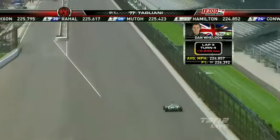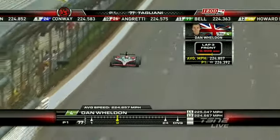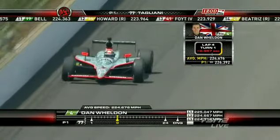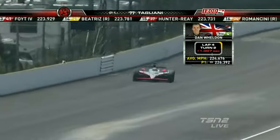Dan Weldon off of corner number 4 on to the front stretch. Here's lap number 3 completed. A white flag comes out. Third lap, 224.314. So what we're seeing there in his lap times of 1 to 3 is just a little bit of that fall off. That's more than the normal spread from lap 1 to 3.